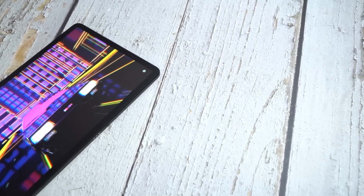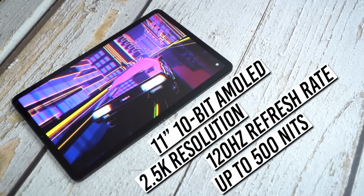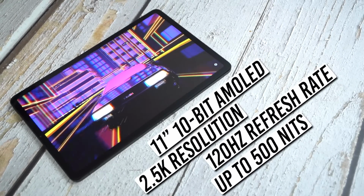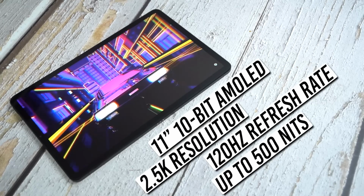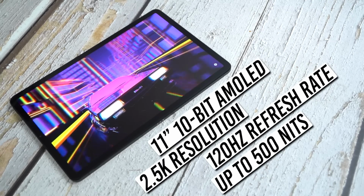Coming to the front, and this is where the magic happens. What you get here is a 10.95 inch, almost an 11-inch display with a 2.5K resolution, 10-bit colors, 120 Hz refresh rate, and up to 500 nits brightness.